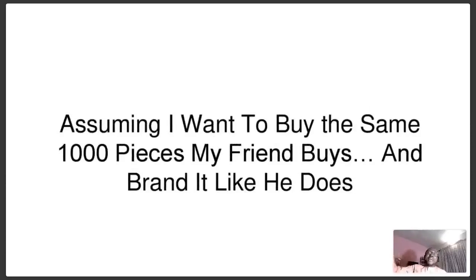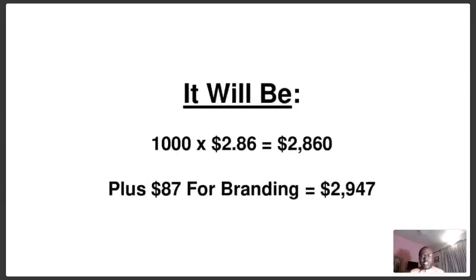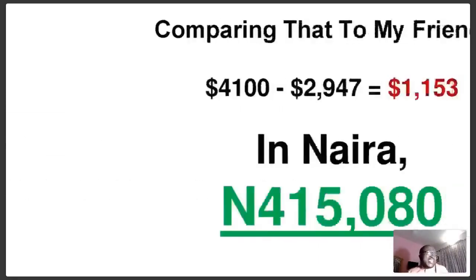Assuming I want to now buy the 1,000 pieces my friend wants, instead of spending 1.4 million Naira and above, how much do I now spend? Assuming I want to buy 1,000 pieces and brand it, how much will I now be saving? Let's look at that. It should be 1,000 by $2.86. That's $2,860, plus $87 for branding. That is $2,947. Let's just say $3,000.